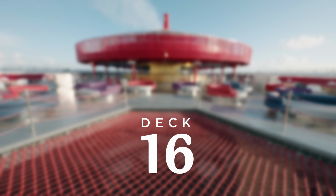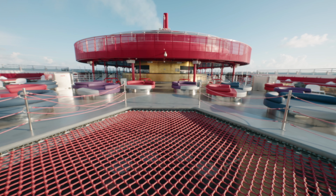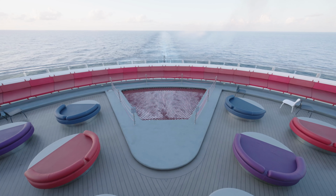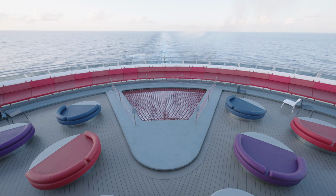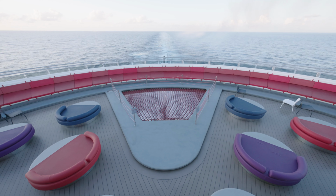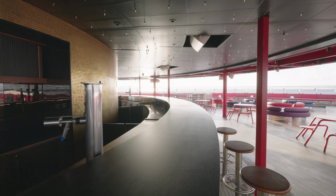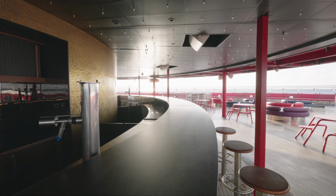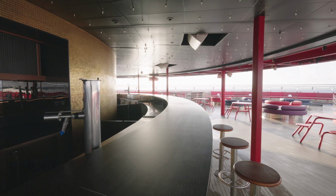Moving on up to deck 16, starting at the back of the ship, there is what's become a fairly iconic feature of Virgin ships called the net, and this is essentially a giant catamaran yacht style net that looks straight down from deck 16 all the way to the decks below. Back here by the net is also where you will find the Athletic Club bar. This is an outdoor bar featuring plenty of seating, lots of comfortable spaces to hang out and watch the view from the back of the ship here.